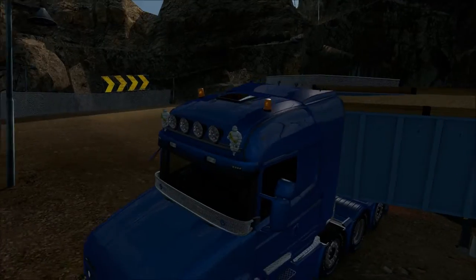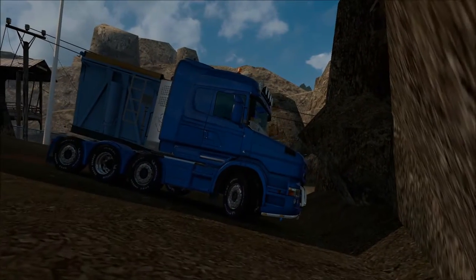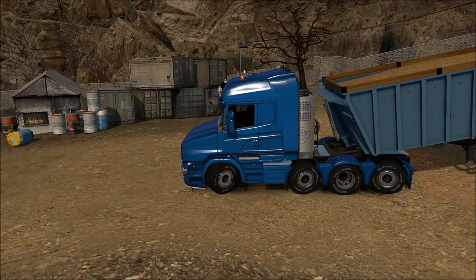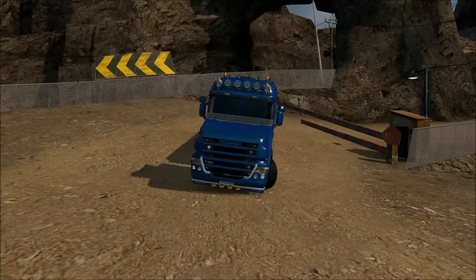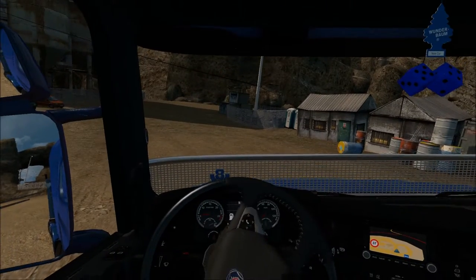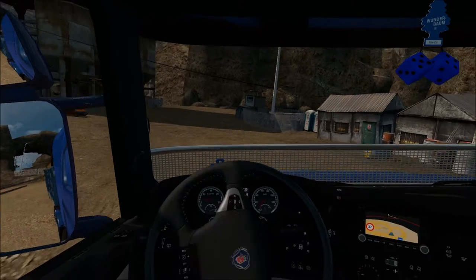That didn't go well, that didn't go well. Okay, so I can't really have a much bigger run up now. I've got to get up there behind me. So I've gone all the way around to where the trailer was. So here we go. Third time lucky.